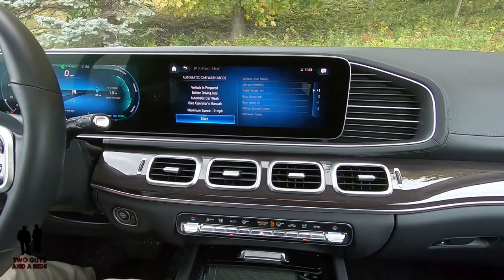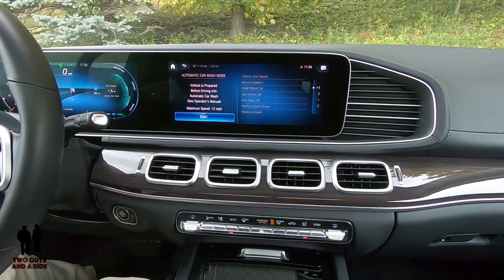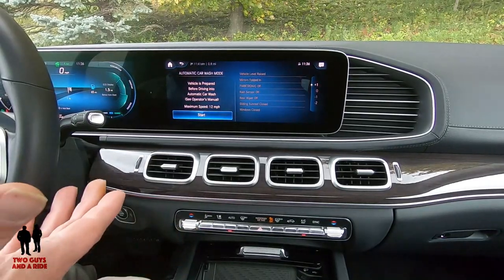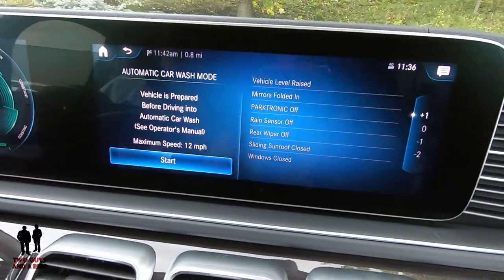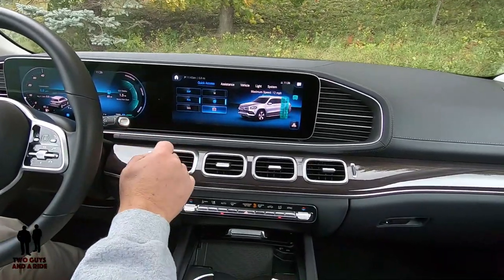Especially when you have so many advanced safety systems, like the rain sensing windshield wipers and all that kind of stuff, that it automatically does it for you. And the reason for raising the car, as Rob mentioned, is because it wants to get the maximum clearance for washing underneath the car.